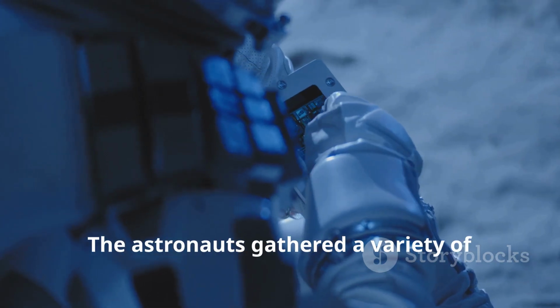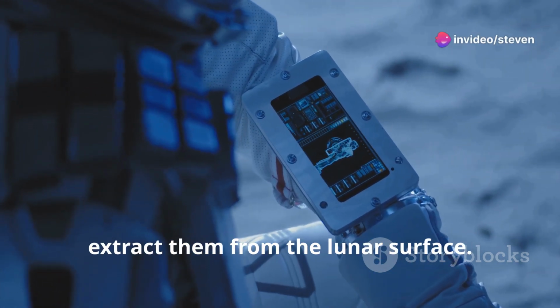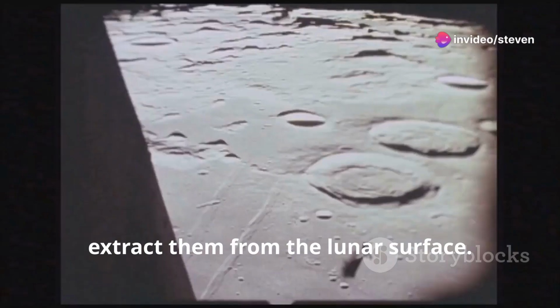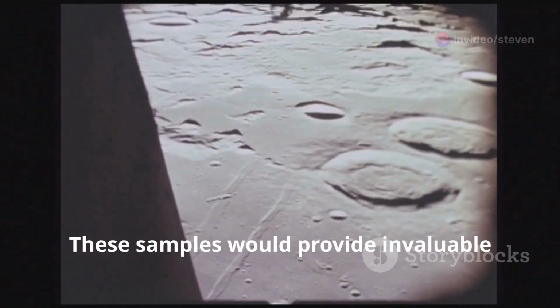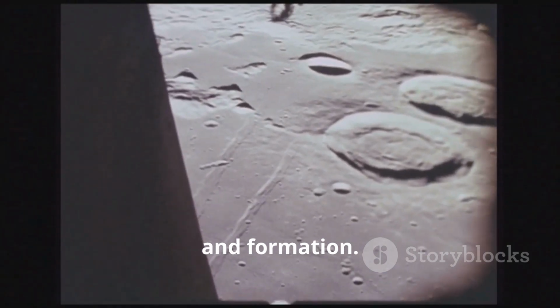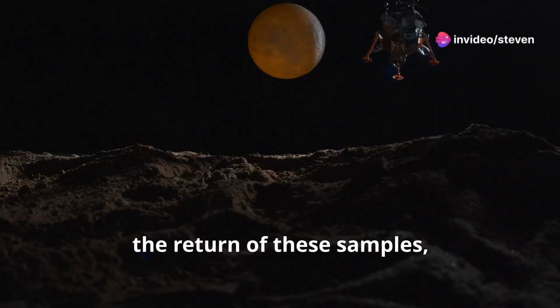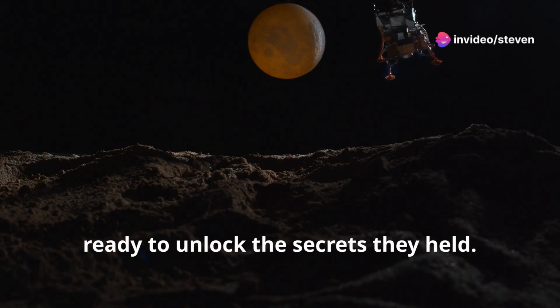The astronauts gathered a variety of rocks and soil, using specialized tools to carefully extract them from the lunar surface. These samples would provide invaluable insights into the moon's composition, history, and formation. Scientists back on Earth eagerly awaited the return of these samples, ready to unlock the secrets they held.